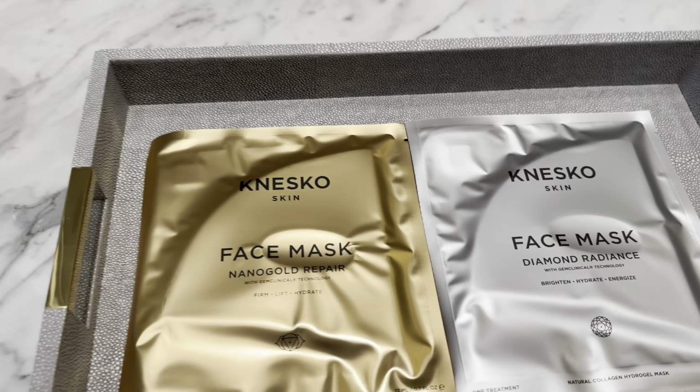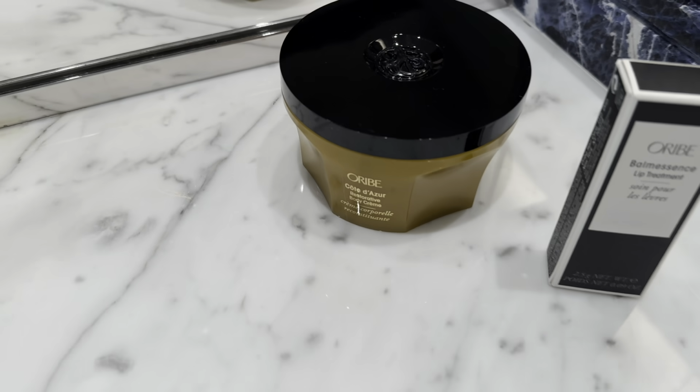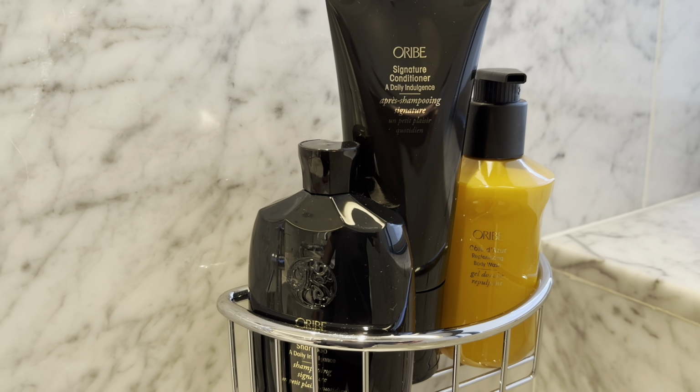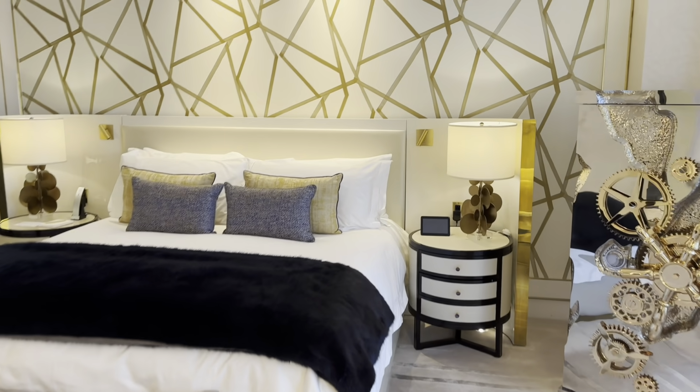But their amenity package is also really nice. They always give the Kinesco skin face mask. Everything's Orbe. You get their Orbe skin creams, nice soaps, toothbrushes, everything. Even in the shower, they give you all the Orbe stuff. Almost a $300 amenity kit they give you when you come into the Cosmo. So it's always nice. You have some nice high-end bath salt. So very, very classy.